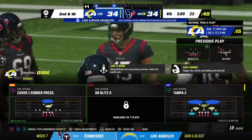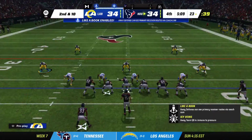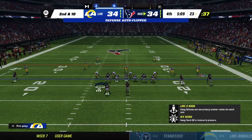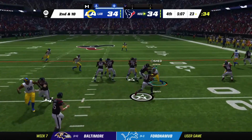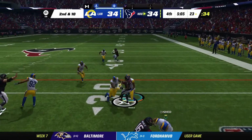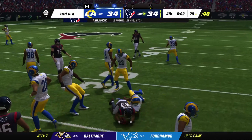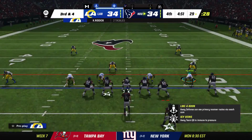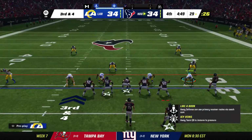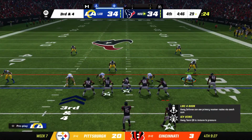A quick throw there going to be batted away and incomplete. So now 2nd and 10 after the incompletion on 1st down. And they'll run on the inside handoff. And he's able to plow forward up to about the 29, just shy of the 30. The Texans on 3rd down. They've converted just 2 for 6 thus far. This is 3rd and 4.